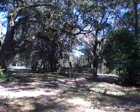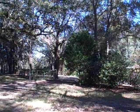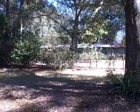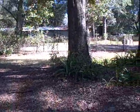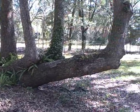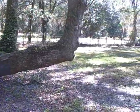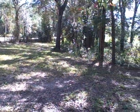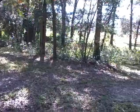What we have here is a little over 50 acres. Runs along this road here. You can see where the fence and the road is. And we got a beautiful stand of live oaks. Runs all the way down that road. And we have a beautiful stand here of trees.